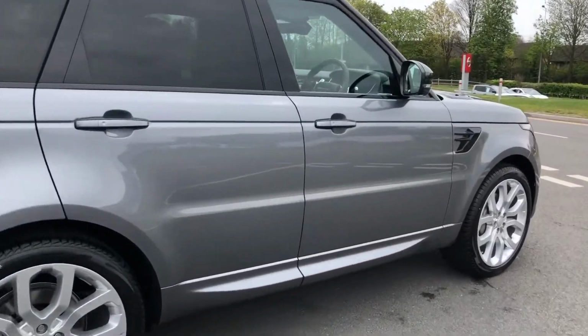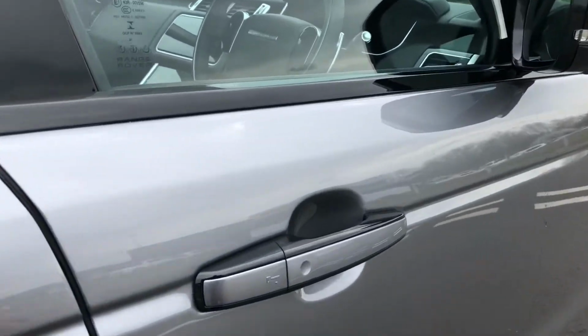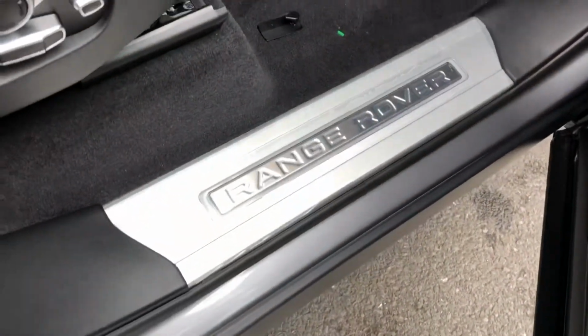Carrying on round the car and going to the front, you also have keyless entry, so if I lock the vehicle I can open it just by pulling the handle as long as the key is nearby. Illuminated Range Rover scripted tread plates and a lovely ebony leather interior, which is definitely easier to clean.